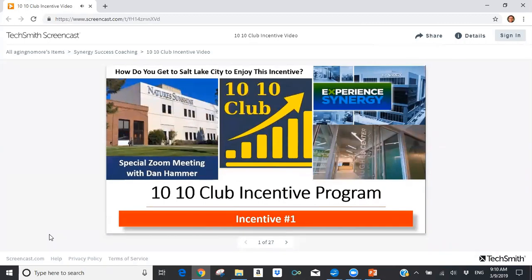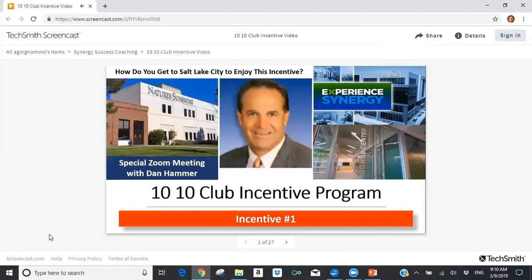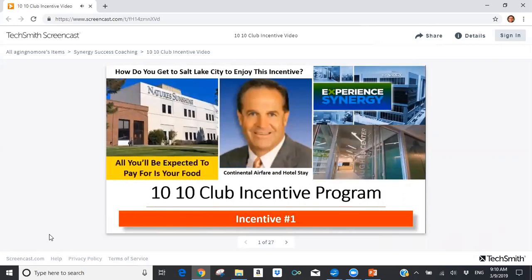So how do you get to Salt Lake City to enjoy this incentive? Well, Dane has graciously decided to pick up the cost of your continental airfare and hotel stay. All you'll be expected to pay is for your food. However, there is a limit to the number of trips per month, and that will be 2 per month. This incentive is open to all new distributors and existing distributors on Dane's left side, since he's serious about you taking action to build your Synergy business.